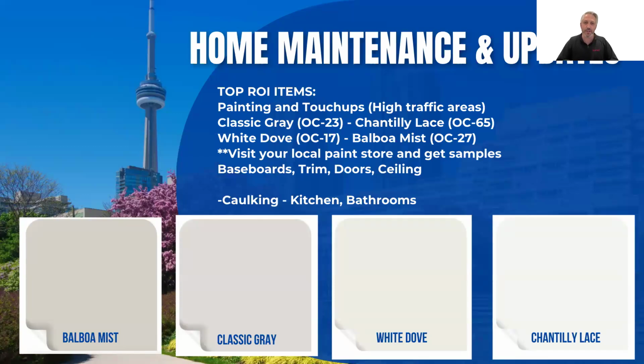You want to keep it fresh and bright, and you want it to be as light as you can for people coming in. So again, they can say, I want to put a navy blue accent wall in the living room. Well, they can do that, but we want to see it as nice and fresh and big and bright as we can.